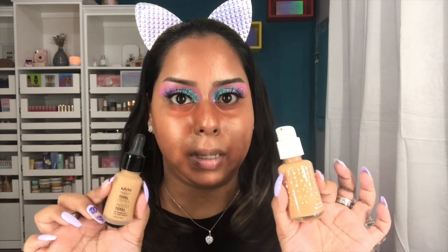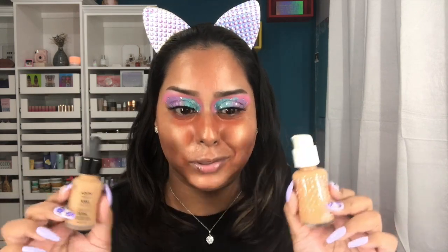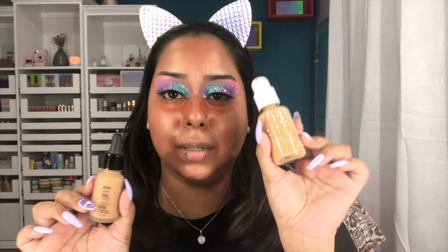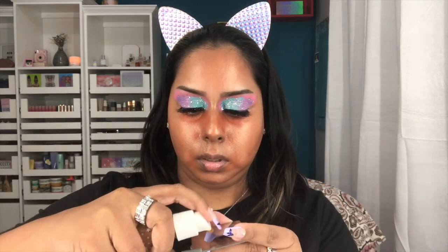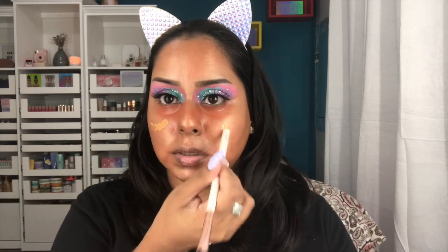Now onto the foundation. She used the NYX Total Control drops with the Dimmer Blend drops. I don't have the Dimmer Blend, so I don't even know why she mixed the two to begin with. She didn't say, but she mixed, so I wouldn't mix. I'm gonna use this Colourpop one and see what I could concoct. Maybe a pump of the Colourpop, or half of a pump, maybe 1 or 2 drops, maybe 3 of the NYX one. Did she dot it on?